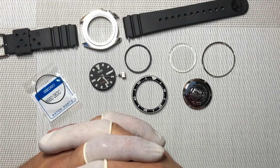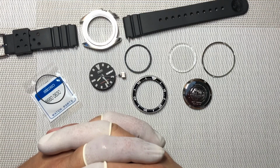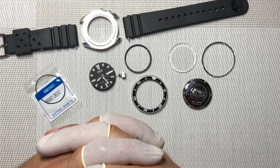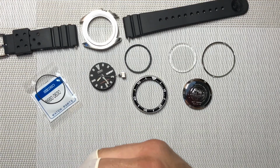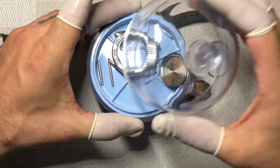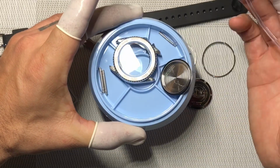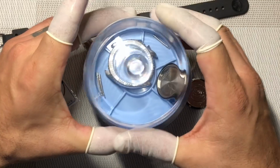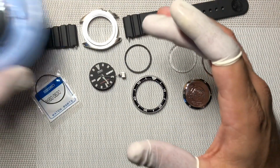So I've been on a mission for the past year trying to locate a 173. Even though I did locate one a few months back, that one is currently torn apart, as you can see here. I've already modded it once. I'm trying to keep it as stock looking as possible. This is a sapphire crystal I just put in it from DLW, and here's the dial.